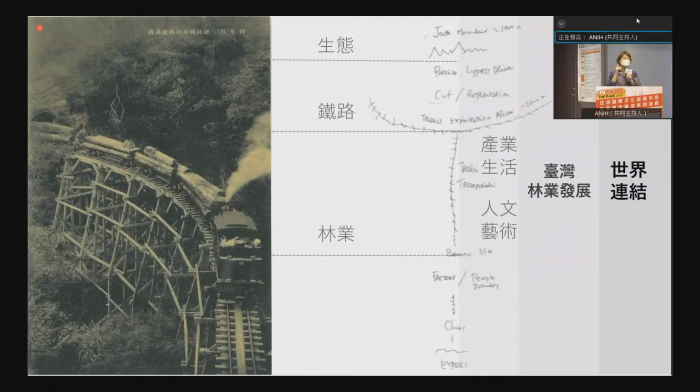These experts highlighted the uniqueness of our ecological environment, and also the forestry aspects of Alishan, the animals and the vegetation. It is this unique natural environment that then led to the logging industry in Taiwan. So in the past, we always thought that the railway is the core, but according to the observation of these international experts, we can take a different perspective.